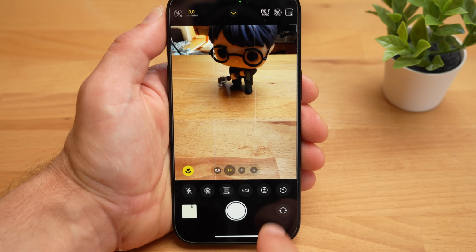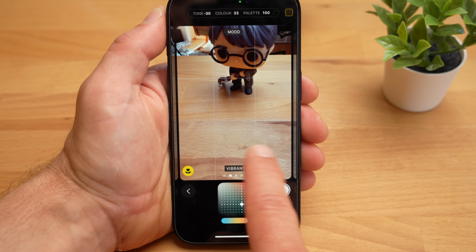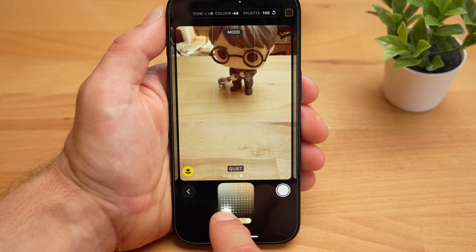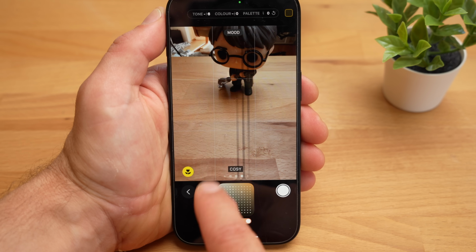And the Photographic Styles feature has been completely redesigned just for the iPhone 16. There are new styles, you can customize them more precisely to your liking, create your own personalized style, and most importantly, you can change the style even after taking the shot, which was previously not possible. And by the way, this feature only applies to photos and not videos.